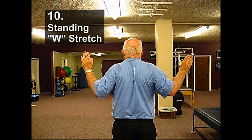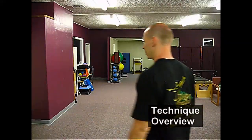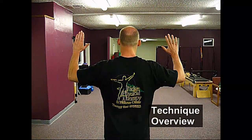And exercise 10 for the posture is called a standing W stretch. Stand up as straight as you can with your eyes looking straight ahead and bring your arms out to the sides of your head with your arms bent at 90 degrees and your fingers extending towards the ceiling.